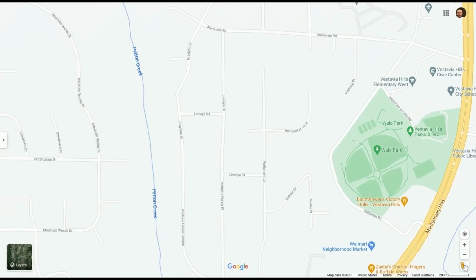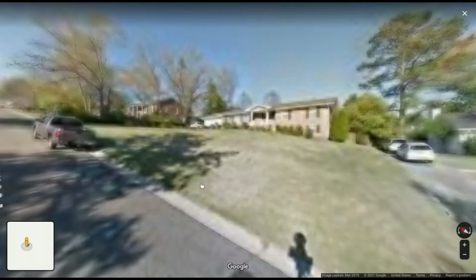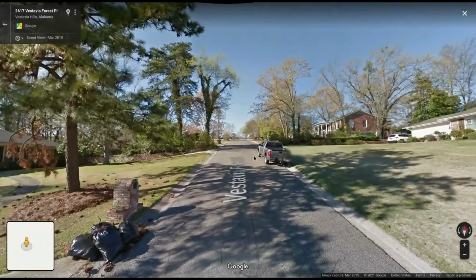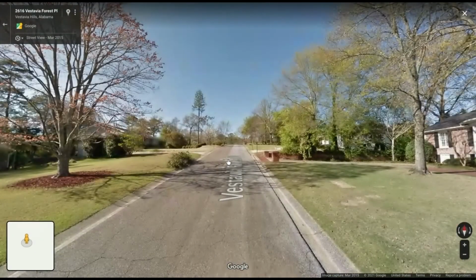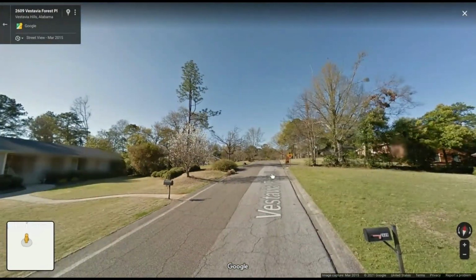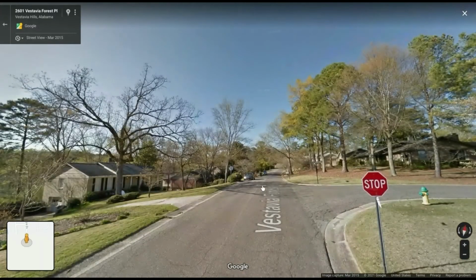Let's see if we can find a spot to hop into. Hop out there, Tim. Yeah, let's see what we got here. This is an older neighborhood right here, as you can see, some of the houses. For now, I'm guessing 300, 350, something like that. I don't think you're going to get much in the $200,000 range in Vestavia, just because the school system is really good, and you're so much.